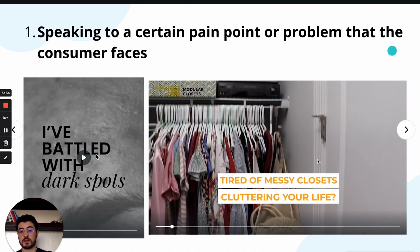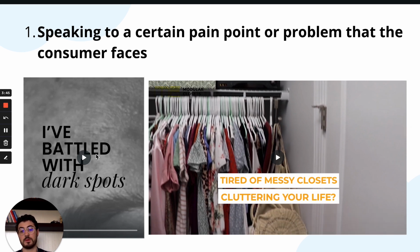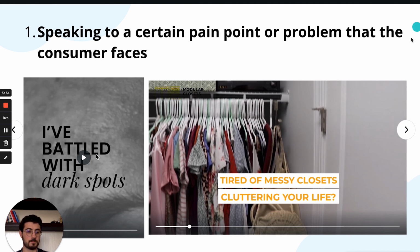So tired of messy clothes cluttering your life, and they have some video to expose that, showcasing different cluttered setups, which most people can resonate with, because most people's closets kind of look like this, right? The clothes are everywhere, and so people can actually relate to this.